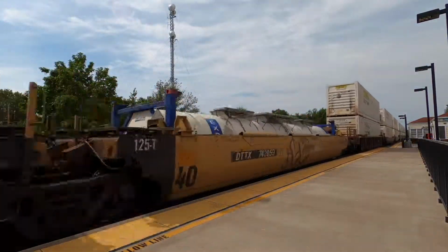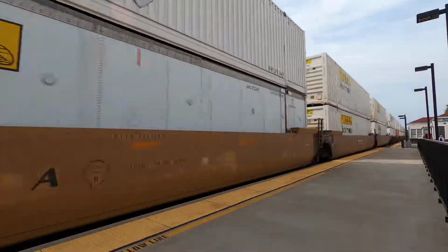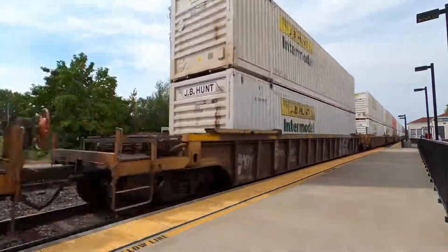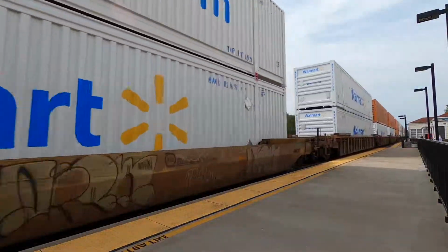This first train that we've got in this video is Q-LAC NWH. It is guaranteed intermodal from Hobart Yard in Los Angeles, headed to Chicago for the CSX yard.